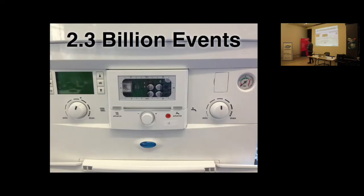So next product. This is something which is in trial at the moment. It hasn't launched commercially yet. It's called Connected Boiler. Inside a central heating boiler, there are a whole range of sensors, measuring temperatures at different points in the system, measuring pressures, measuring fan speed, measuring whether there's a flame or not, all of that kind of stuff.